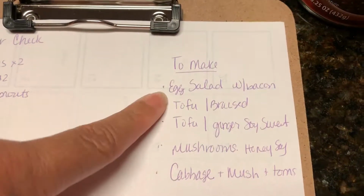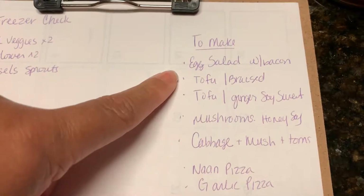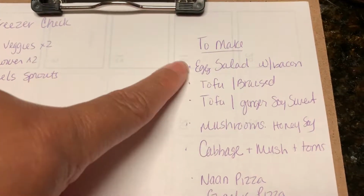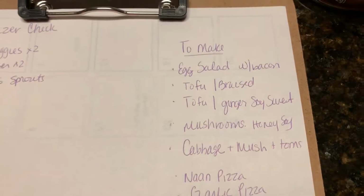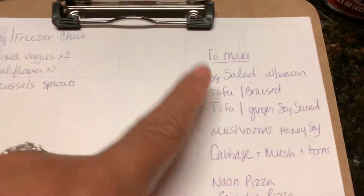So this week I'm making egg salad with bacon. We made the bacon yesterday when we had our breakfast. My daughter made pancakes, hash browns, and my husband made bacon. So we didn't have any eggs because I had my husband hard boil all of them so that we can make egg salad for this week. Again, quick go-to lunch. We can even use tortillas to wrap them up, put some lettuce in there, some tomatoes if there's any left, I doubt it, and then we can just have a wrap.